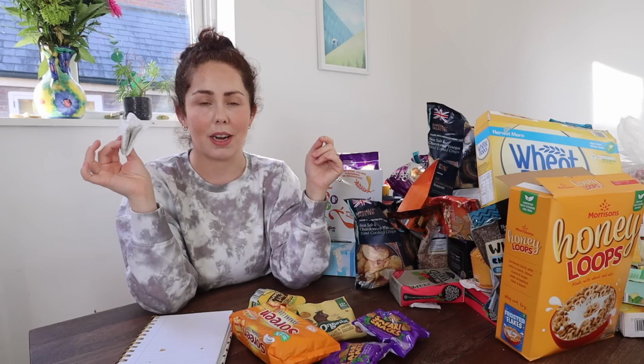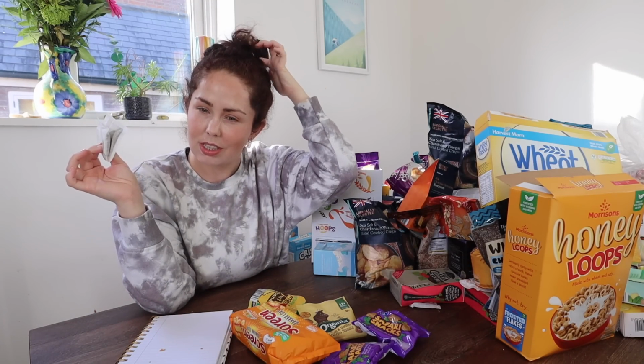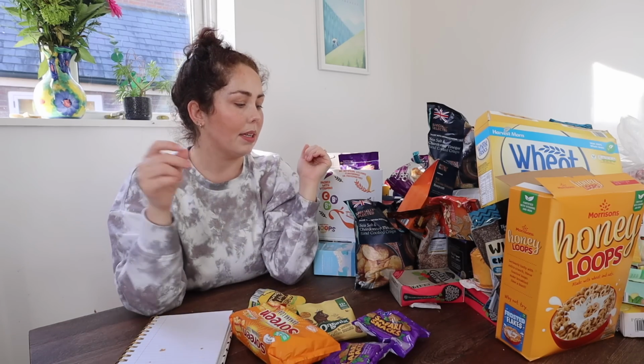We've got some random tea bags which I have no idea what they are, so I'm going to try and smell them later and see what they are.